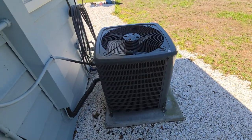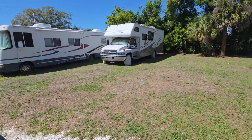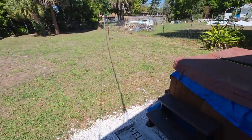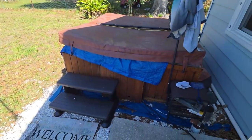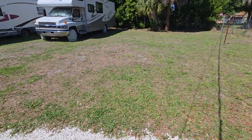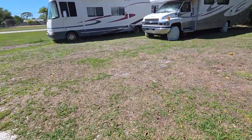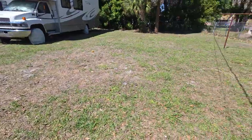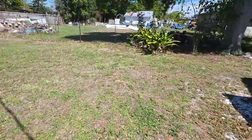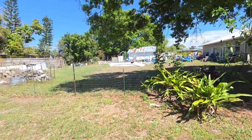AC unit looks relatively new. There is literally a dog in that motorhome. There's a hot tub. I don't know if it's working. Well, that's what I tell you guys. Like, you could park a motorhome, an RV. People live in them. I rent mine out all the time. I got dogs, people in my RV constantly. It's a neighbor's property. It looks a little messy.